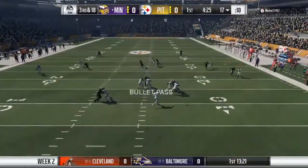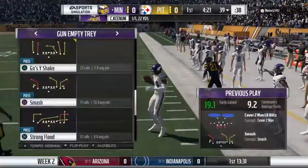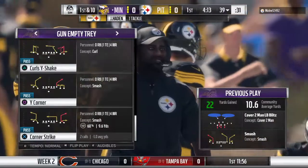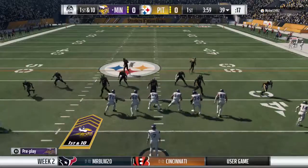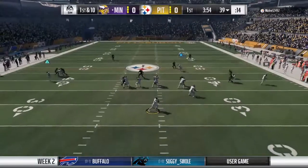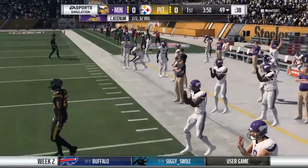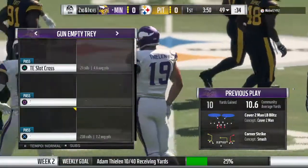Working from the gun, Keenum. He's got it complete to Stefon Diggs. And he'll be taken down just shy of the 40. They convert on 3rd with a gain of 22. Out of the gun, Keenum. Open here, Adam Thielen. And he's out of bounds just before the midfield stripe at the 49. 10 yards on the pickup there, and it'll be second down.